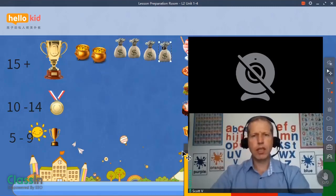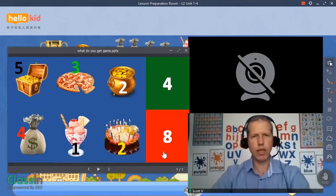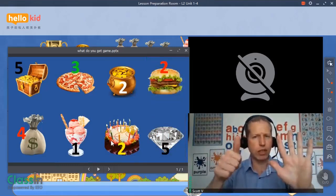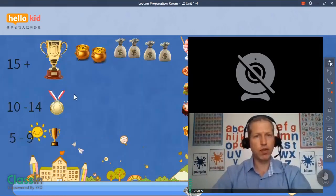So this is full of different numbers of prizes that they will get. I'll just show you here. There's a 5. Oh, there's only 1 ice cream. So I usually only give them 6 chances to choose between all 8. And hopefully they can get to 15 points. Like I said, if they only get 14, I'll give them the silver medal. That is game number 1.